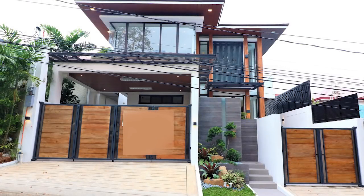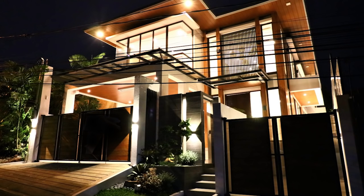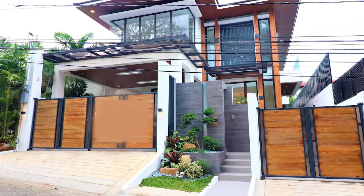Here's one more look at this brand new 5-bedroom modern smart home for sale located near Commonwealth Avenue in Quezon City.